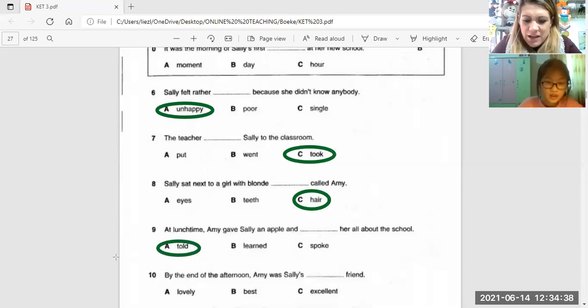Okay, so you have to read it out loud. If you read it out loud, then you can hear the answer easily. Okay, let's have a look at number 10. By the end of the afternoon, Amy was Sally's lovely friend, best friend, or excellent friend? The answer is letter B. Best friend, yes, there we go. If you read it out loud, then you can hear it easily.